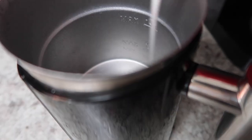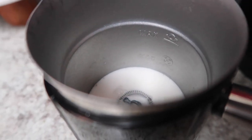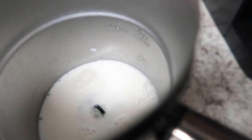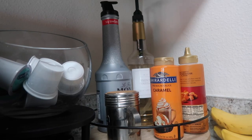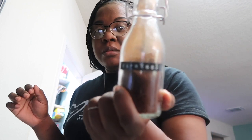I take French vanilla coffee cream and I add it to my frother. There's a minimum line. I used to put it to the maximum, but not anymore. I get almost to the minimum line and then add a splash of milk, which I feel helps with the foaminess. Then I add my 2 pumps of French vanilla. I got this little sauce bottle from IKEA, and I just put my espresso shot in here. So I will add that to the frother, and that's what it looks like. Let's go ahead and get to spinning.